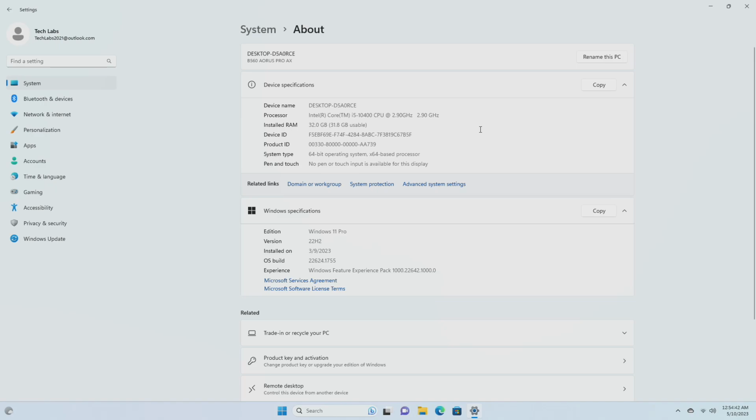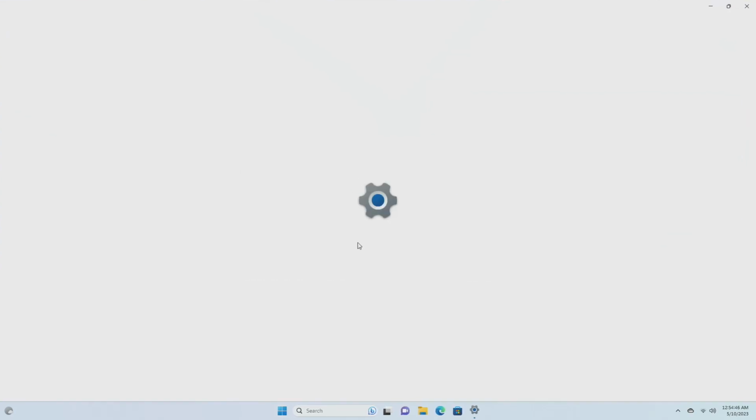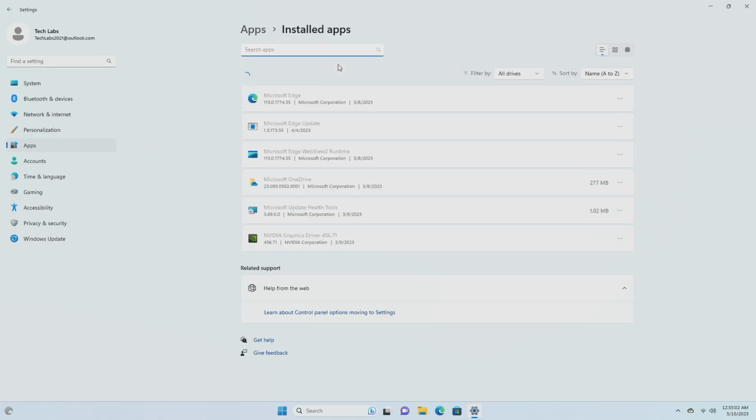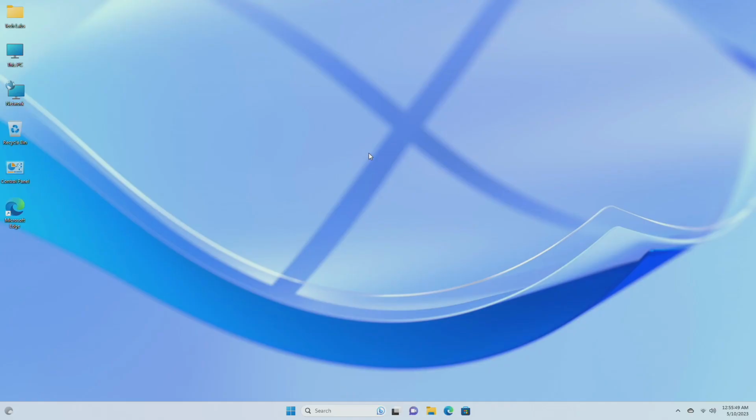Starting with this build, it only consists of a few fixes. Fixes in build 22624.1755: For settings, it should no longer crash when attempting to uninstall an app while using grid view. For input, fixed an issue where the pinned emoji's insert text button wasn't displaying correctly in some cases.